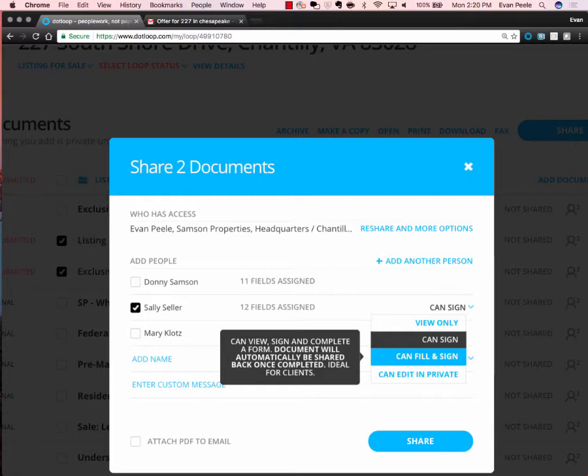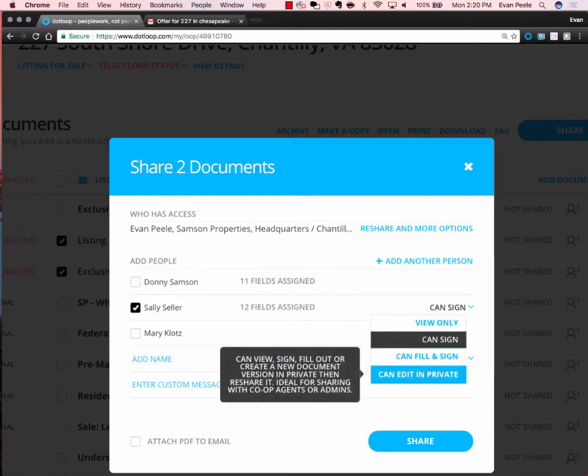Next we have can fill and sign. This allows the individual to fill out that document as they're signing it. This might come in handy for lead-based paint, property disclosure, maybe an application that you guys have. And then can edit in private. Now, the way that you guys operate in your market, you will probably never use this permission. This gives full editing rights to that other party. There are some markets where people only work off of the original contract instead of doing amendments, counteroffers, etc. Where you guys are, you probably will never use this permission, but it is there in case you need it.